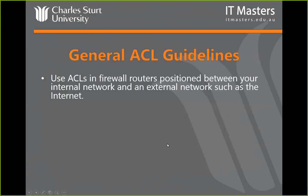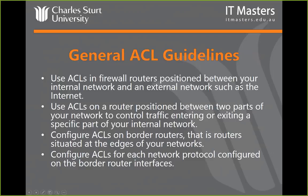So here are some general ACL guidelines that you need to understand for the exam, for the real Cisco exam, not the course exam. You use ACLs in firewall routers positioned between your internal network and an external network, such as the internet. That's basically saying you can use an ACL like a firewall rule set on your router if you wanted to. You can also use ACLs on a router positioned between two parts of your network to control traffic entering or exiting a specific part of your internal network.